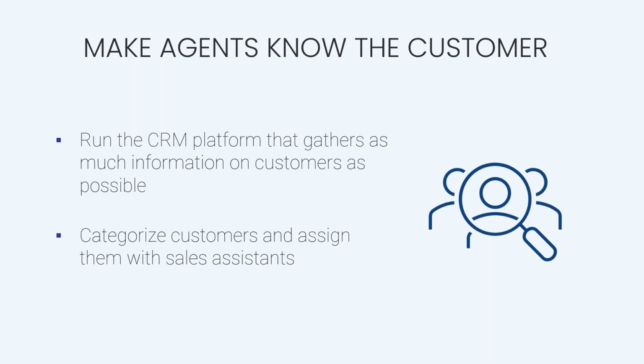And then categorize your customers. I believe every one of you has VIP customers who are bringing you the most revenue. Maybe it would be a good idea to have one, two, three service agents who are personal assistants to those companies, to those customers. Next.